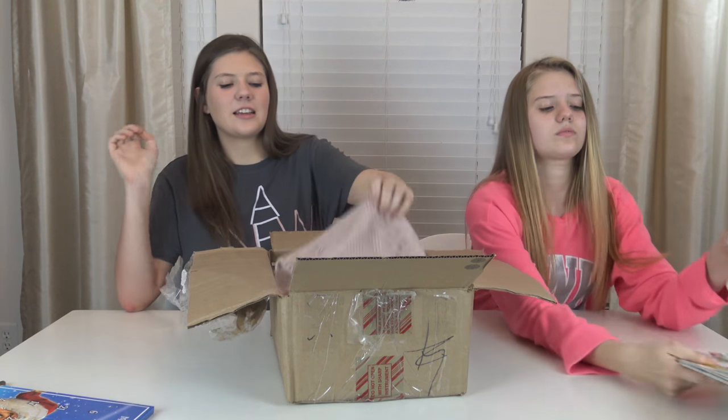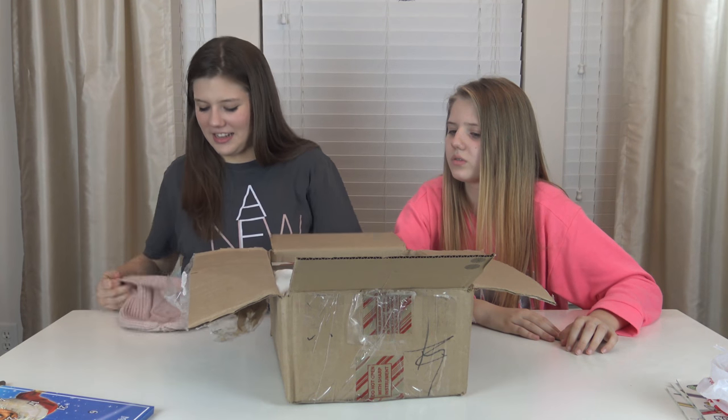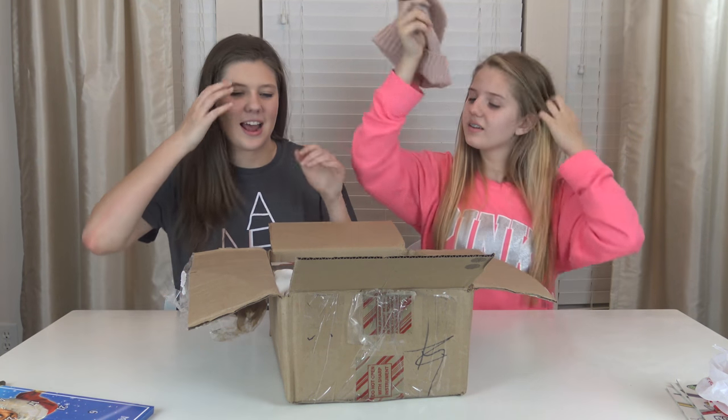And then the next thing is this cute hat. Ooh. It's definitely super soft. How do I look? Well, we're going to North Carolina this weekend, so. You wanna try it on? Yeah. Ooh, pretty. Got a hat on. Yeah, now we got a hat.